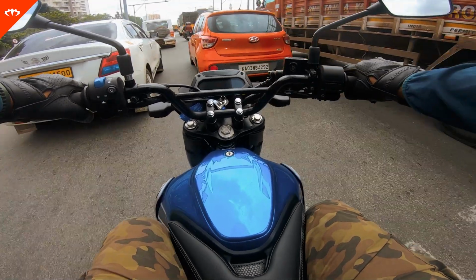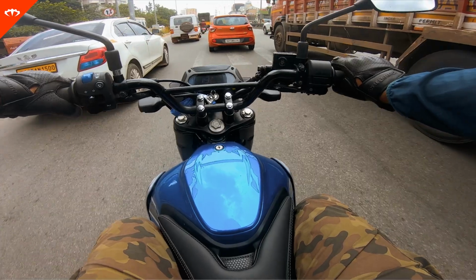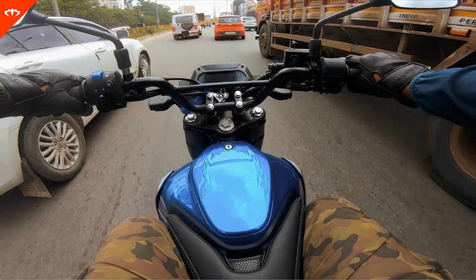In the city, it felt comfortable. The handlebars were relaxed. It's not very wide. It's the right spot to navigate between traffic. The seat is long, so even with a bag and a pillion, things were comfortable.